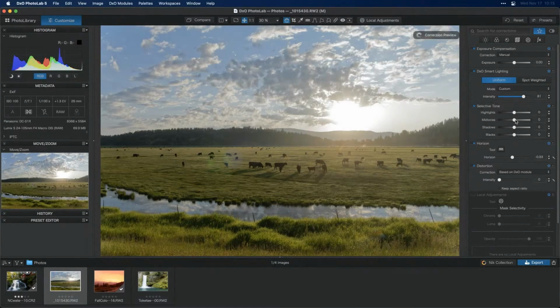But then I'm going to go down to my selective tones here and maybe pull my midtones. I want to bring them down, up. Sometimes you just got to go back and forth and see what looks better. Just pulling those up a little bit and then my shadows down a touch, add a little bit more contrast into there. Yeah, there we go. And we're getting somewhere. Okay, kind of like where that's going.